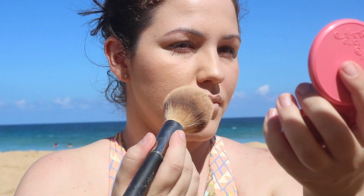And now using the Bare Minerals Original Foundation, it also has an SPF 15. You guys, and the sun over here is crazy. It is crazy hot. It is a very, very beautiful and sunny day.